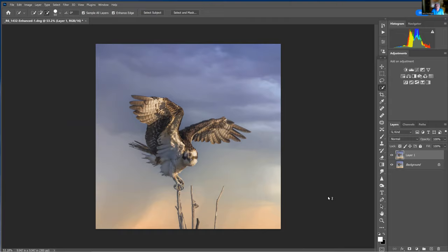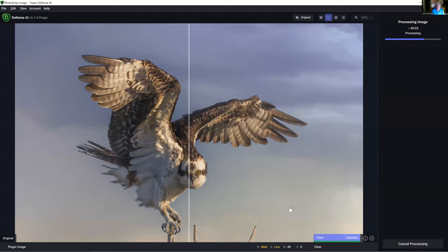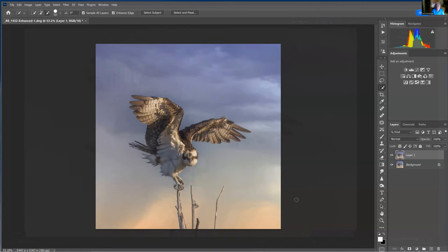Okay, and let's get through this denoise thing real quickly. And so I'm gonna leave it on clear. It's already, the auto is already set. You can see down here, it says clear is updated. Boom, apply, and as soon as that runs through, I'm out of here. So look how fast I did the denoise. Come on, computer. There we go. So we're out of the denoise.